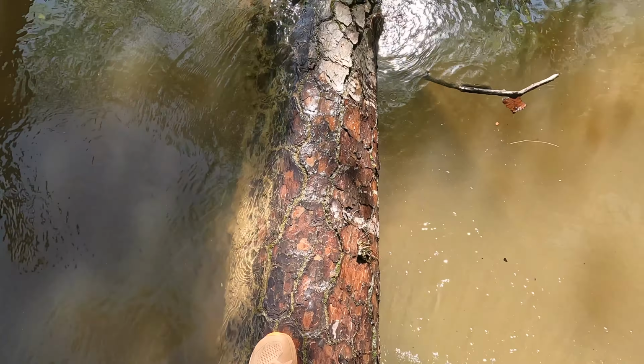So we just came from along the river. Nice little opening on the Chattahoochee River. I'm just going to carry on this trail here. Short little hike along the river.